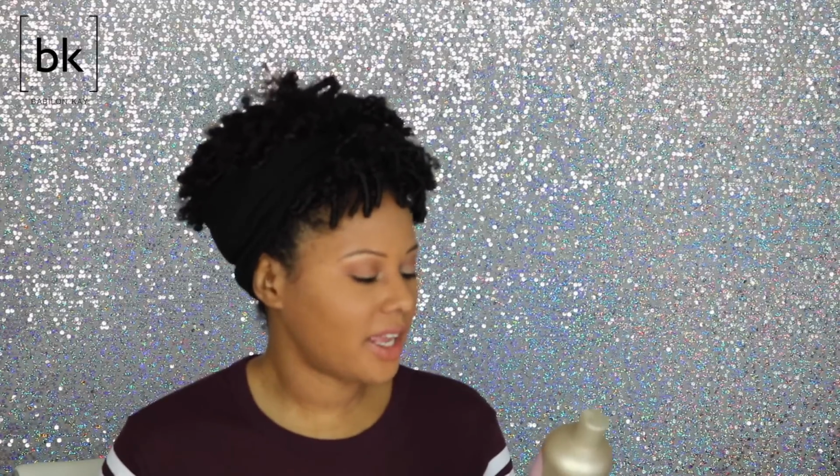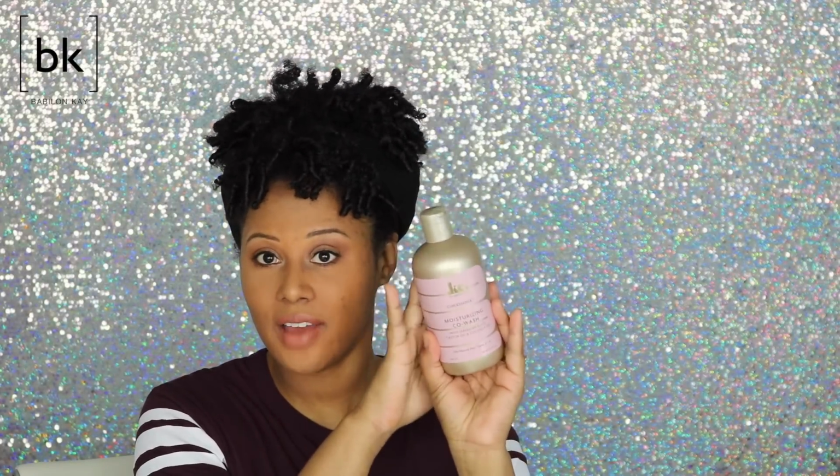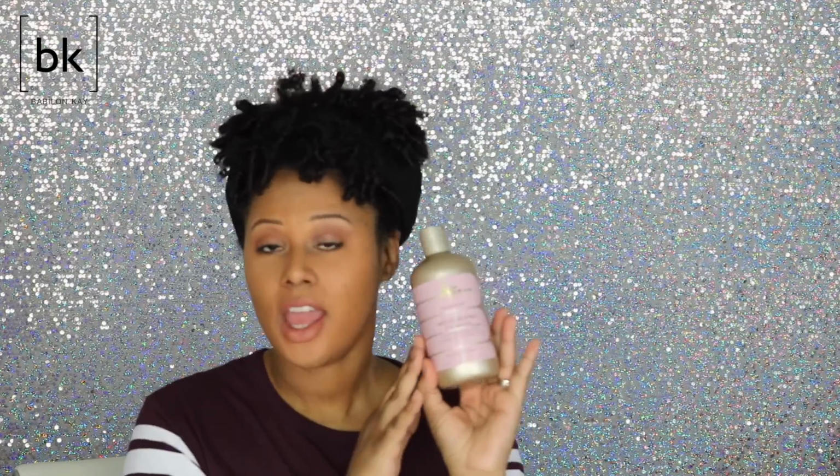I'm going to go ahead and start with the Cara Care, and this is their Curl Essence Moisturizing Co-Wash. I use this stuff, very moisturizing, love it. My first time using it, it was really good for a co-wash, really moisturizing.